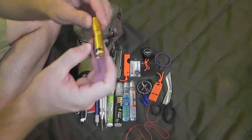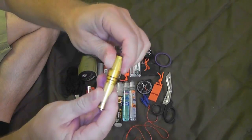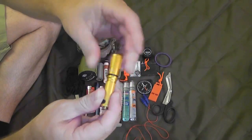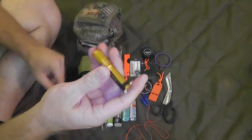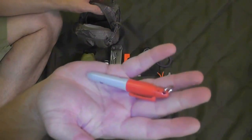Okay, the next thing I've got in here is just a little light. This is kind of a copy of the Maratac light, and I've always got a lithium L92 battery in there. So this is something I test periodically, but it is a 3-mode, so it's going to give me a medium, high, low, and enough power there on low to get me through a full night if I need it.